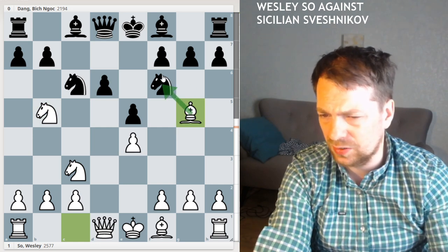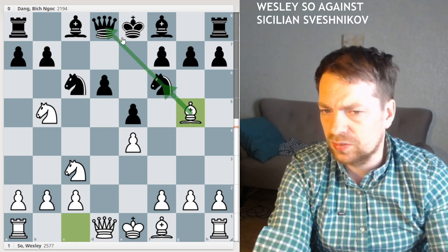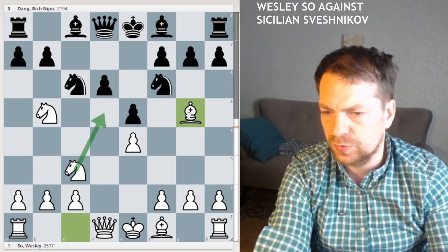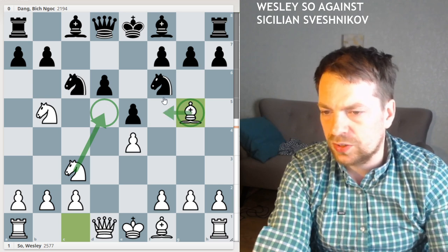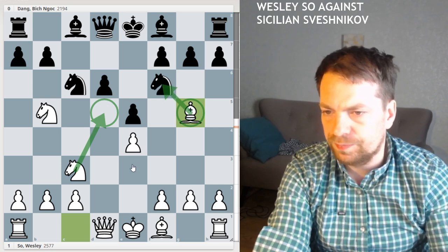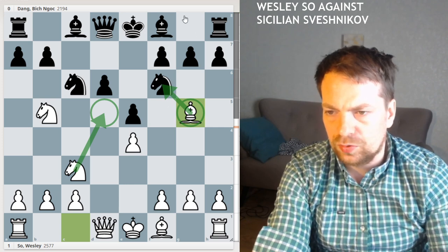This is the second. This is also a great move. The second most popular. They're the same. So knight to d5 and bishop g5. So essentially, the idea is to fight for the d5 square, and white is ready to give up this bishop on f6.